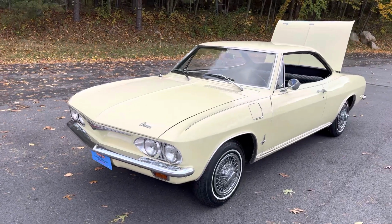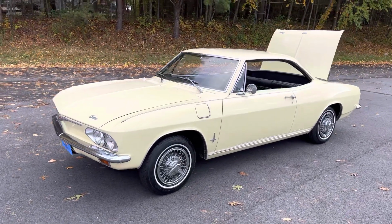Get in it, drive it anywhere. You'll be the envy of your neighborhood and the next Cars and Coffee.